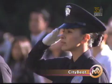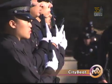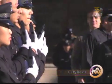And in every contact you make, every person you talk to, you have to remember that. This graduating class has 5 females among the 41 graduating officers, and close to half are Hispanic.